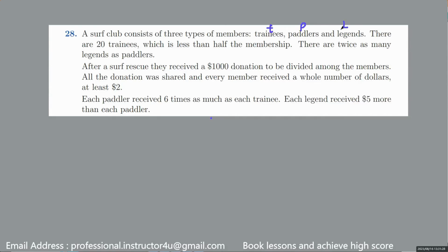So there are 20 trainees, so T is equal to 20, which is less than half of the membership. So what does that mean? Can the other two, P and L, be smaller than 20? Can I write it like this? Or can I say they are also 20?